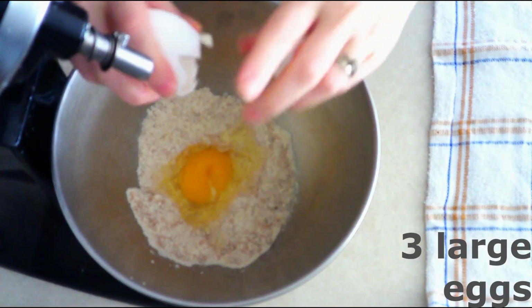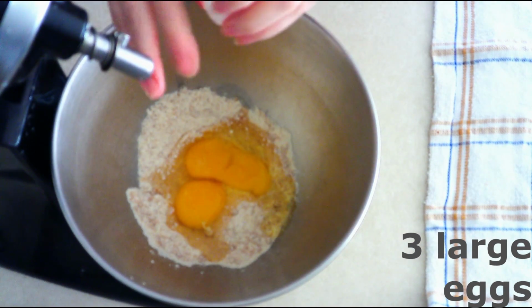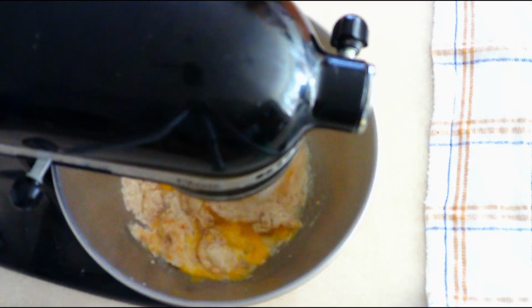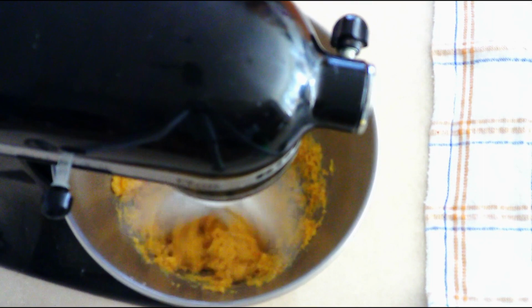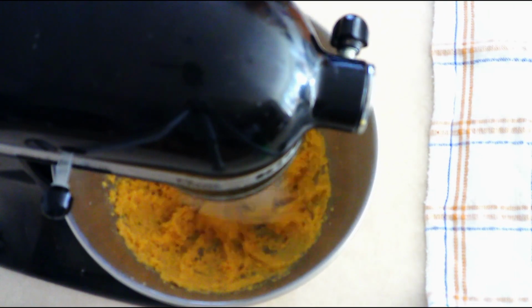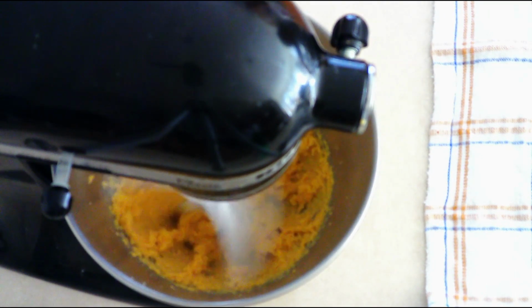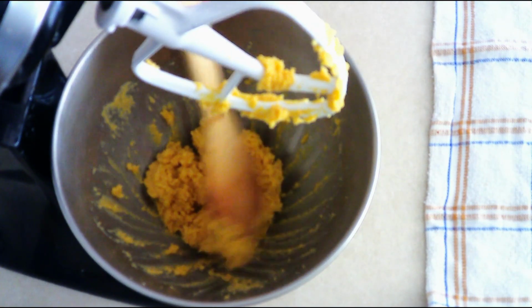Add 3 large room temperature eggs. Make sure they are room temperature, that way you can have a nice smooth batter. Beat on low for about 10 seconds or just until you get the dry ingredients moist. Then increase the speed to medium and beat on medium for about 30 seconds or until everything is fully combined. Scrape down the sides if you need to.